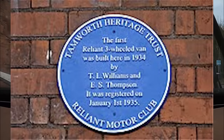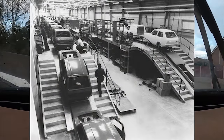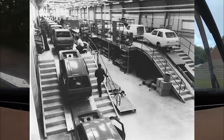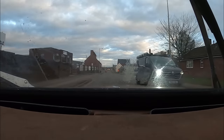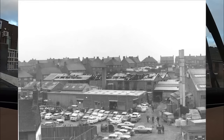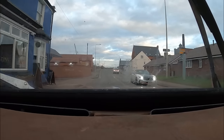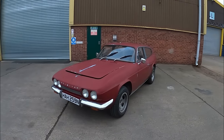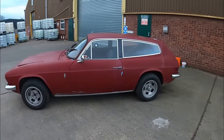We are coming up now to the home of the Scimitar. We are on the final stretch. We are very, very close. I can almost see the buildings. It looks like Scimitar factory land, doesn't it? It looks like we made it. Look how far we've come now, baby.